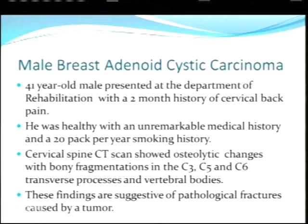This is the case of a 41-year-old male who presented to the rehabilitation department with a 2-month history of neck pain. He was healthy, with an unremarkable medical history, apart from a 20-pack-year smoking history, which is about 1 pack a day for about 20 years.